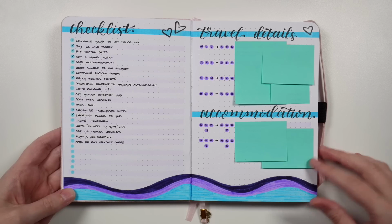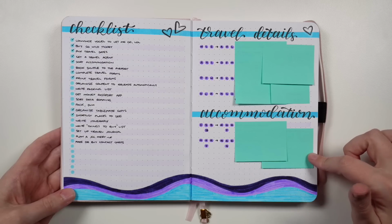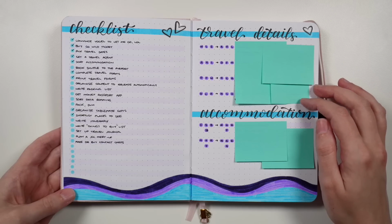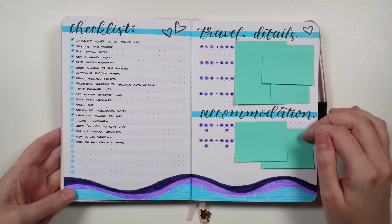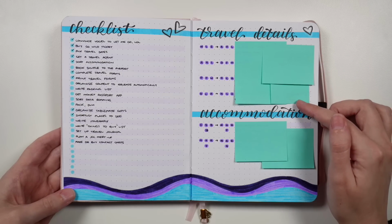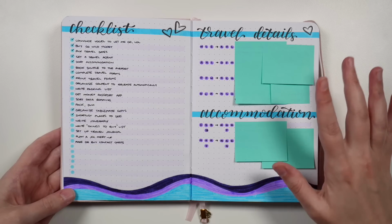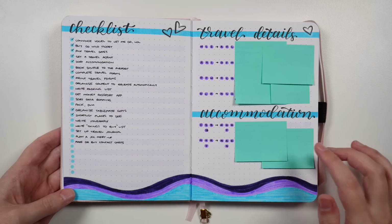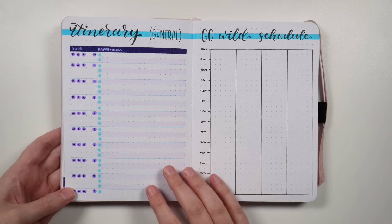On the right hand side here, we have my travel details and my accommodation details. So the places that we're staying and the date ranges that we're staying there, and then the different flights that we have to take to get into DC and then out of DC. Probably the thing I'm looking forward to the least about the trip is the flights. But underneath these post-it notes, I've listed things like what our booking numbers are, what times the flights are happening, that kind of stuff. For the accommodation though, I've just listed out the names of the places we're staying and their street addresses.